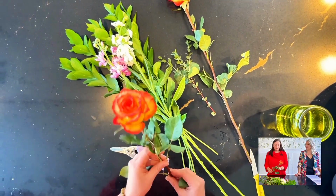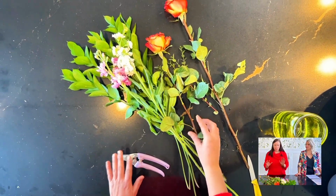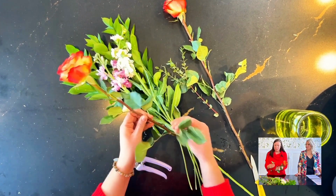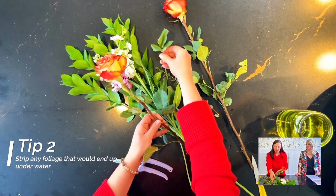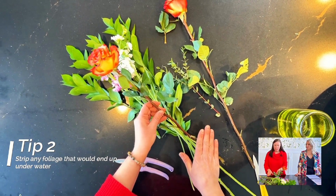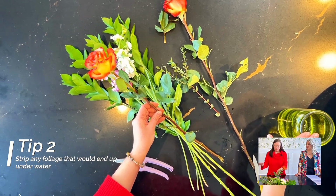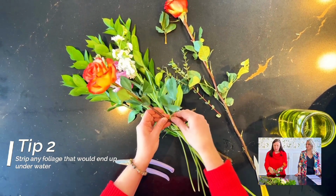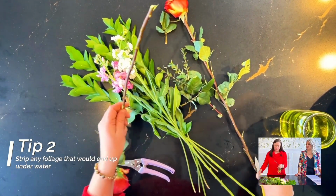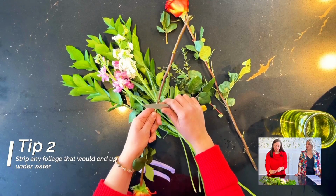So when you bring your flowers home, one of the first steps is you're going to clean your flowers. You're going to want to take off any foliage that isn't looking good, anything that's brown. Another thing to keep in mind is you want to strip anything that is below your water line. So take off all of the leaves on the roses. Roses come with thorns, so cut those off so you don't prickle yourself.